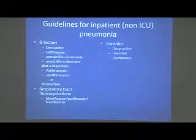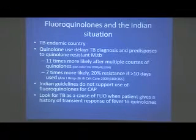So, guidelines for treating inpatient pneumonia: you start off with a beta-lactam. Amoxicillin clavulanate is great, but so are the third generation cephalosporins, cefotaxime or ceftriaxone, plus a macrolide, azithro or clarithromycin. Alternatively, doxycycline is just fine. Respiratory tract fluoroquinolones are also on that list, but I'll tell you more about them. And you can consider adding these drugs if you suspect, say, scrub typhus or MRSA or H1N1. So this is the guideline for treatment of inpatient pneumonia.